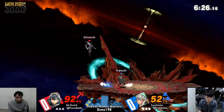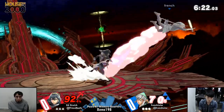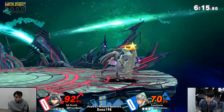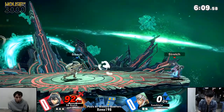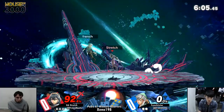And Stretch is aware of that. Oh, really good job there. He sort of knew that that bomb was on French Tutor's focus. Oh, and that's what I was talking about. Trying to get out of the corner, he lands, and that's going to be all she wrote for French Tutor's first stock. Stretch even holds his bomb just to taunt him a little bit more there.